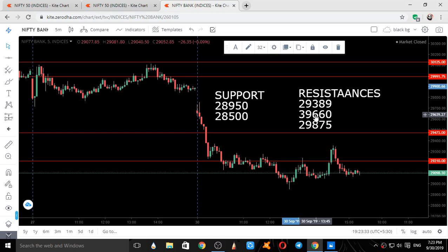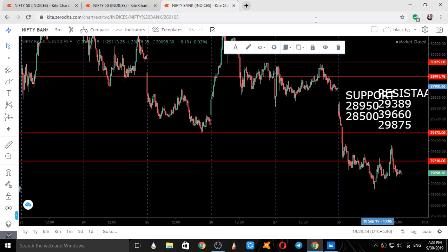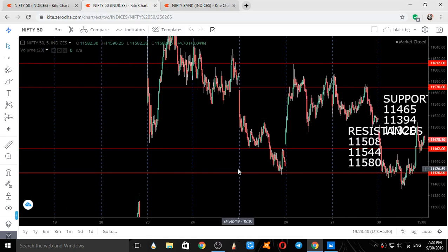Coming to direction, Nifty and Bank Nifty can move upside if they open gap up tomorrow. We can see a good up move in both these indices. So that's all for today.